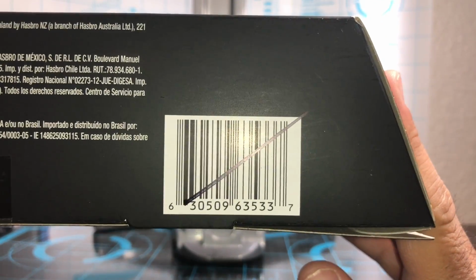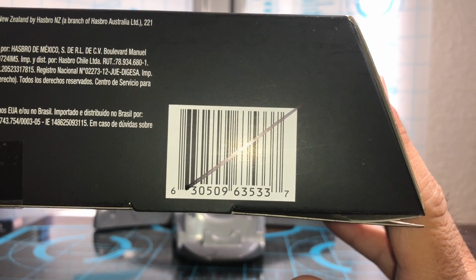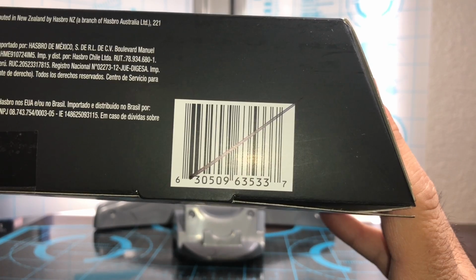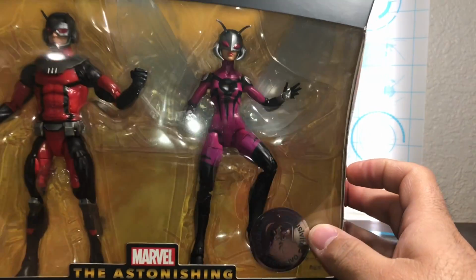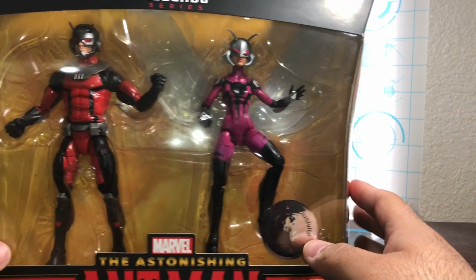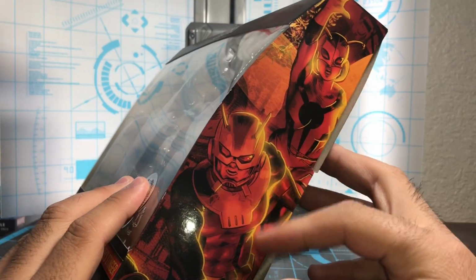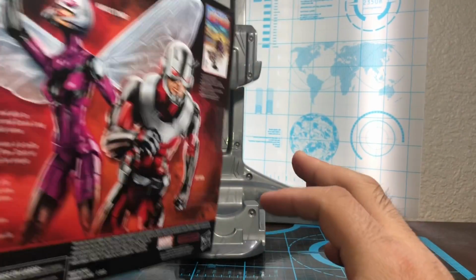There is the UPC there for you guys. Not sure if it'll help when going out to the Toys R Us stores. You can give them the web number, which is 125102. Maybe that will help. I don't know. Side artwork looking really cool. You see Scott Lang and Cassie laying there.